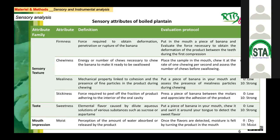Okay, and Michael is asking, how was the mealiness evaluated by the panelists? Because he sees that the cohesiveness was used to indicate mealiness from the instrumental analysis. So how was the mealiness evaluated by the panelists? I think the definition is quite clear, or the protocol evaluation here. Comment la mealiness est évaluée par les panélistes? The definition. Okay. The protocol. Voilà. I think, is it enough? Oui. Yes.